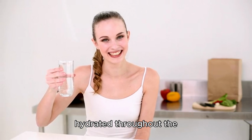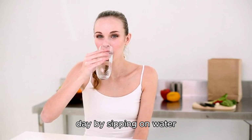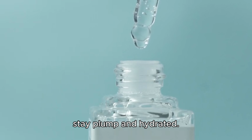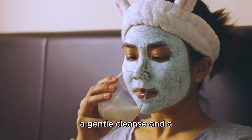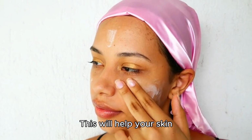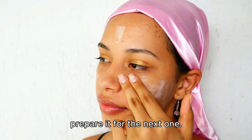Step 4. Keep your skin hydrated throughout the day by sipping on water regularly. This will help your skin stay plump and hydrated. Step 5. End your day with a gentle cleanse and a moisturizing mask. This will help your skin recover from the day and prepare it for the next one.